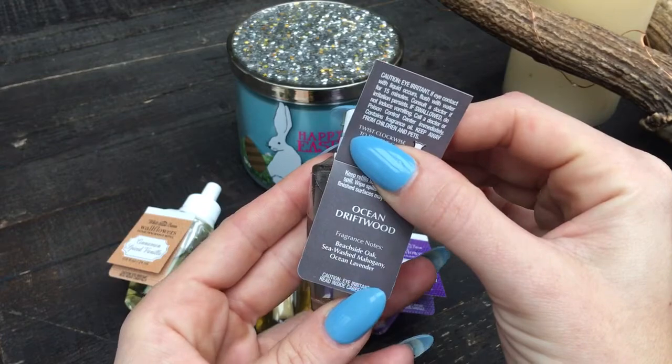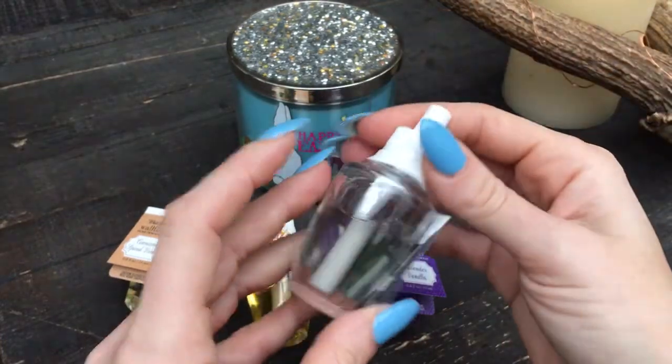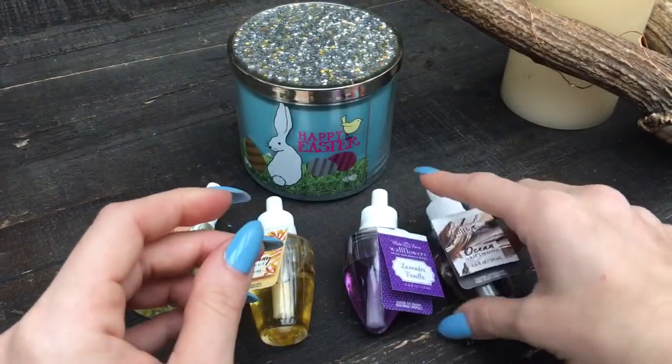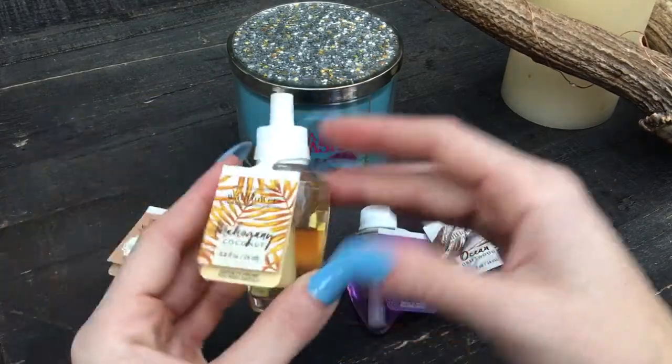This is beachside oak, sea washed mahogany, and ocean lavender. This really just smells like another variation of mahogany teakwood, which I personally love. So I grabbed that one. And also I like fresh cologne scents in the laundry room. And that's really where I have my Wallflowers.